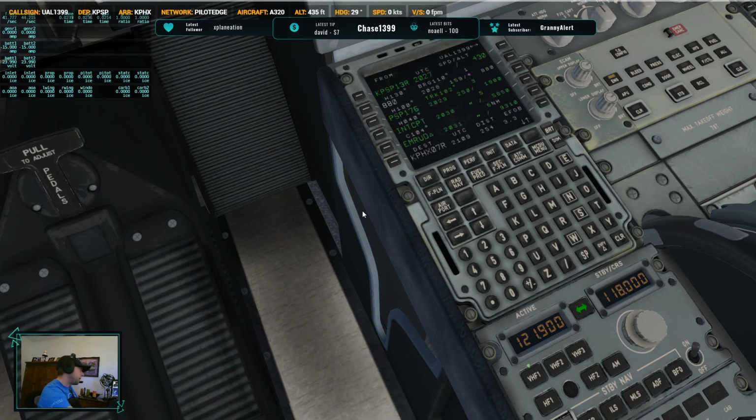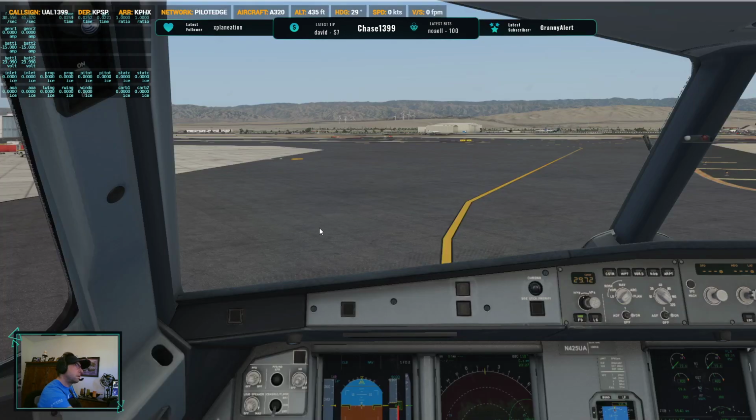So take off data for... 39 Quebec, contact Palm Springs Tower, 119.7. I don't remember the runway changing.